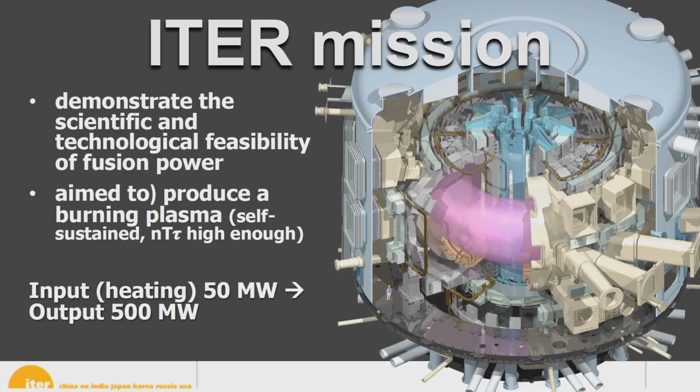So let's come to ITER. ITER's mission is really to show that we can build a fusion reactor, or it is still an experiment, it will not produce energy, where we have a burning plasma, which is self-sustained. As I said, we want to have this energy from our helium being fed back into the rest of the fuel and keep it warm.